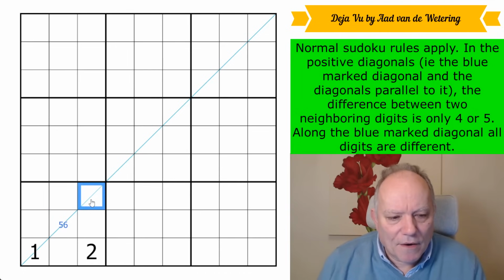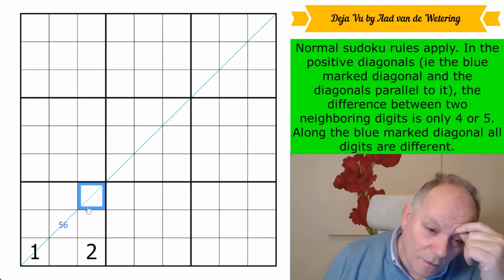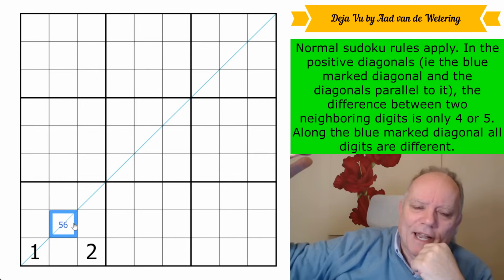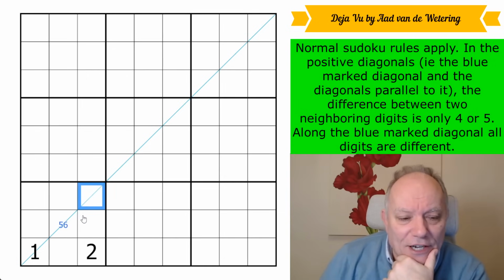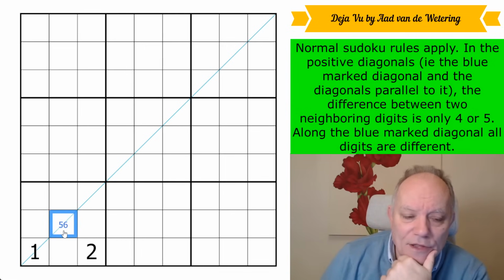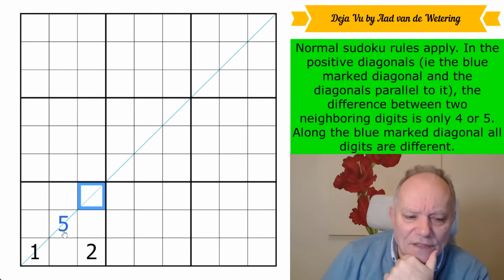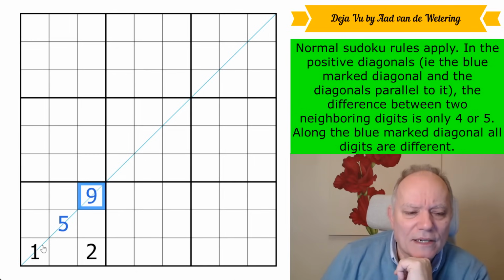Now, I don't think that can be 6, because the next digit along would have to be 4 or 5 away from 6. We're not allowed to go up to 10 or 11. So we'd have to come down to 1 or 2, but they already feature in the box. They're the only things that already feature in the puzzle. So that's a 5, and then this can't be a 1 again, so it must be a 9. And I think those are effectively given.